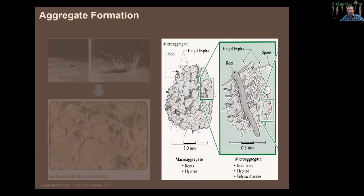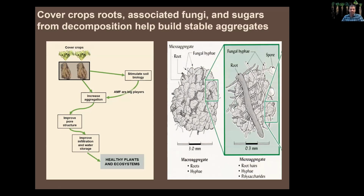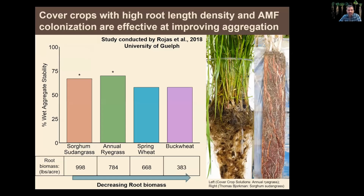And we know through research on the effects of plants, roots, and arbuscular mycorrhizal fungi that at a large scale, the two big actors are really fine roots and mycorrhizal fungi. At smaller scales, polysaccharides and things like that become important. But at this large scale, roots and hyphae are really important. So here we have our image of cover crops stimulating soil biology. AMF are big players, and the roots and AMF work together to enmesh and entangle and kind of glue these aggregates back together. And that improves pore structure, allows water to infiltrate into the soil where we can use it versus running off the surface.